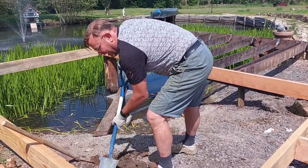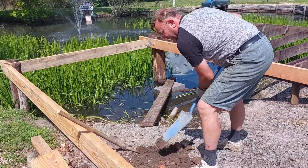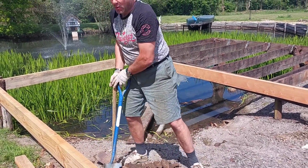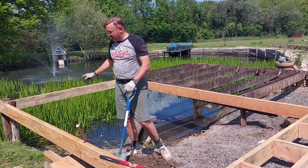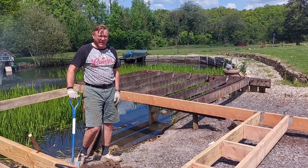I hate digging. This is for the posts, isn't it? Yeah, going to go well over the top with posts. Going to have one, two, three concreted posts on this side, and the same on that side.